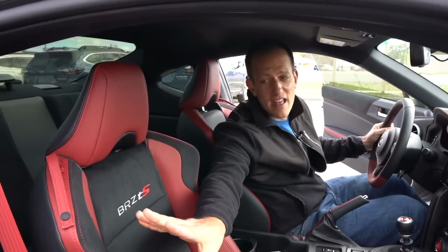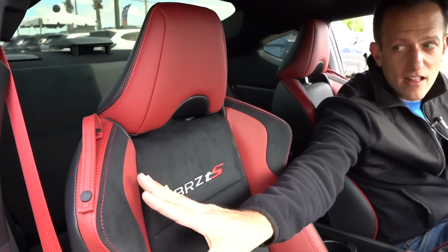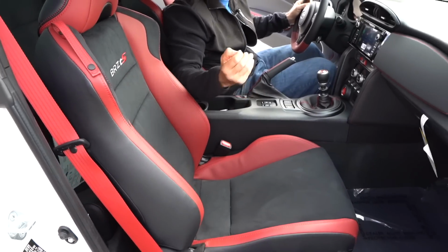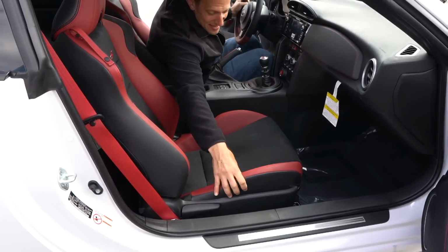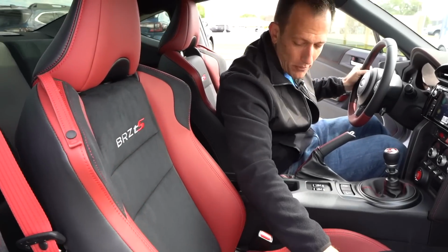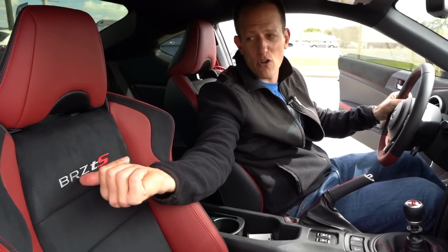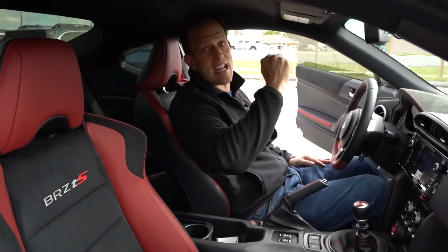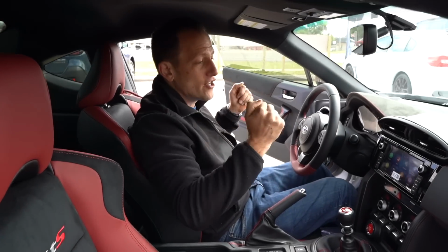Seats, I love them. They're not Recaros, but they look just like a race seat. The Alcantara, the stitch work, the BRZ TS embroidery, nice bolstering, nothing too crazy, but it's gonna hold you in place really, really well. There's that logo there, the BRZ TS. And as you can see, I'm 6 feet tall, plenty of headroom. I could put a helmet on, do my track day.